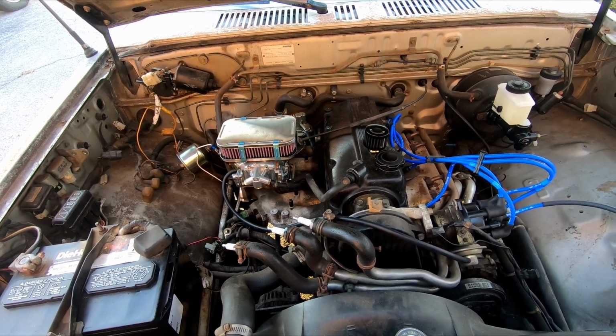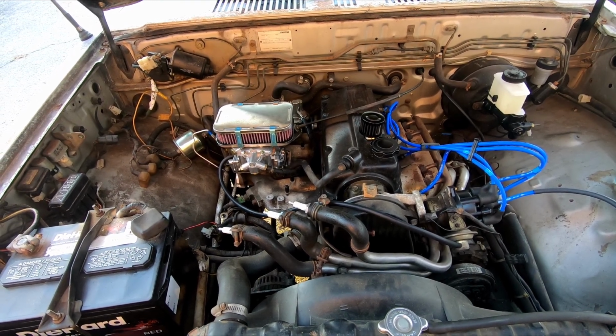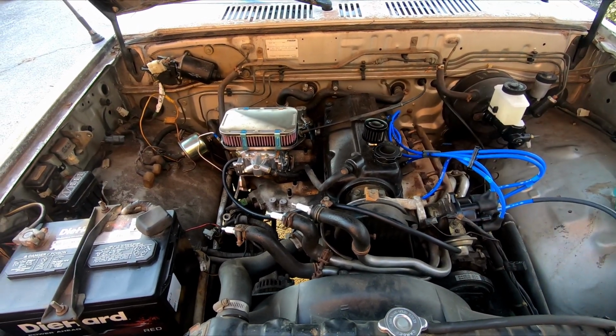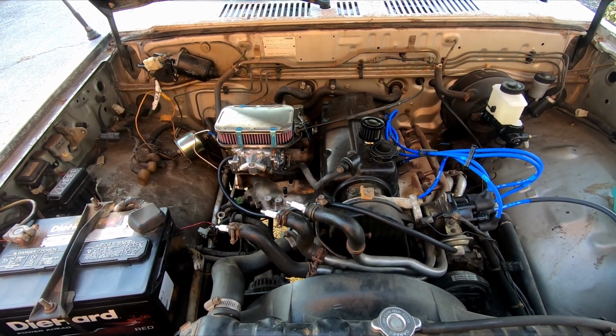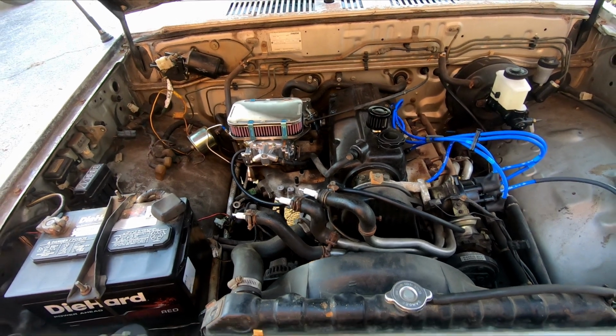So this thing ran like crap. It just idled terribly. You could kind of drive it a little bit, but sometimes it would just all of a sudden act like it was going to completely die out on you. You had no power at all.